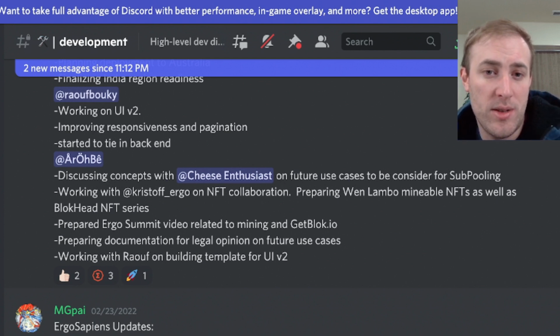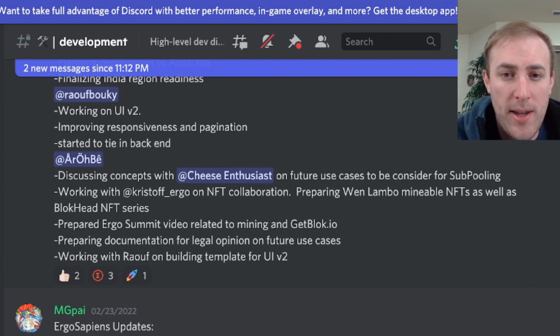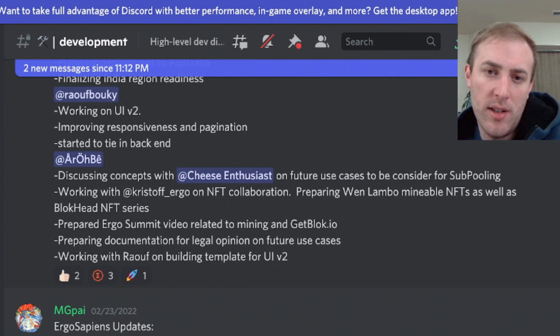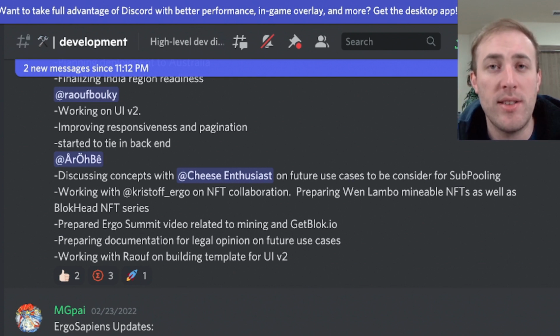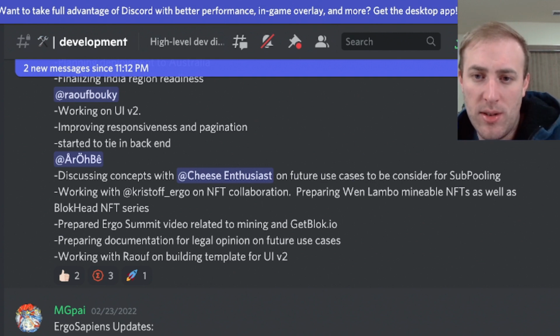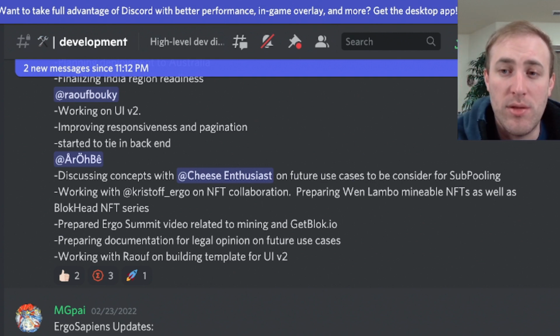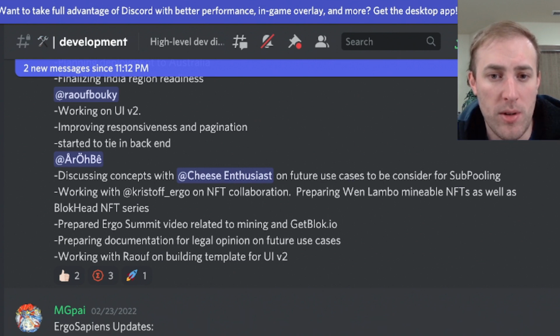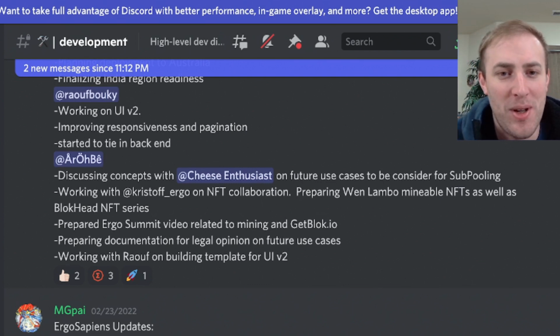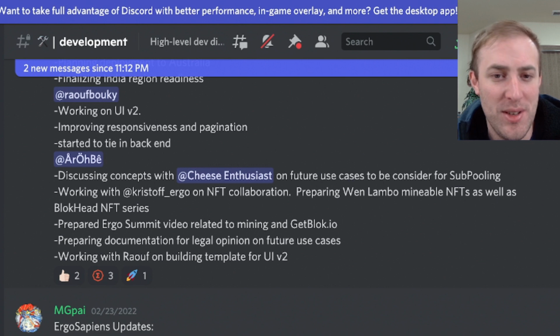Looks like they're also working on their UI update, improving the responsiveness of their front end and starting to tie it to their back end. Rob has discussed some concepts with Cheese Enthusiast on future use cases for subpooling. They're working with Christoph Ergo on NFT collaboration. It looks like they're going to have the first mineable NFTs, which is going to be the Win Lambo series as well as the Blockhead NFT series.